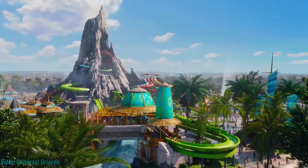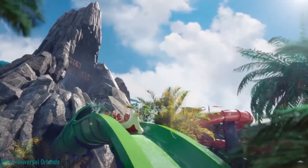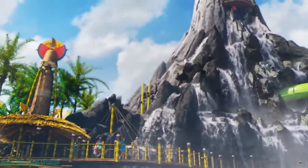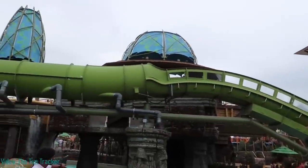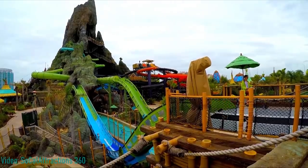Located at Universal's Volcano Bay, Krakatau Aqua Coaster is a hydromagnetic water coaster built within Krakatau, the park's 200-foot man-made volcano built by a Nassau company. The ride station is located just above one of the park's lazy rivers and shoots riders into the volcano through its winding layout.